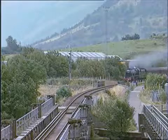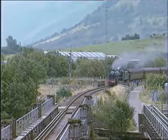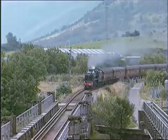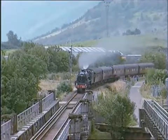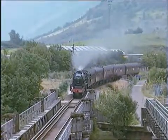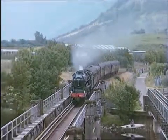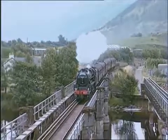For nearly a decade now, summertime travellers have been able to enjoy regular steam haulage on the Mallaig extension. The engine on this occasion is one that wouldn't normally have worked the line in steam days, but it's nonetheless an impressive sight as it sets out on its 41-mile journey to the tiny fishing port of Mallaig.